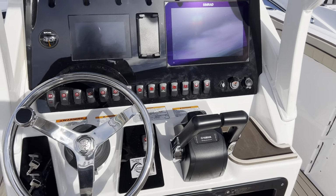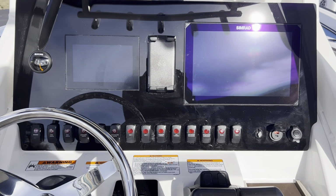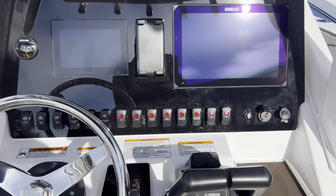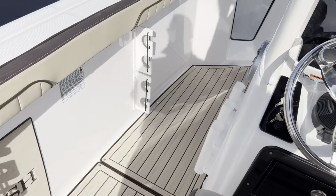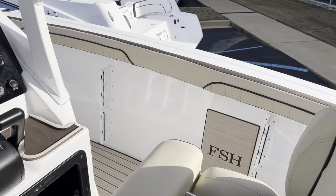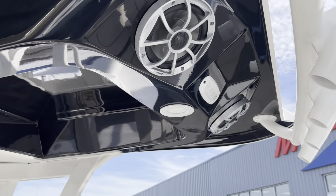The console has a 12-inch Simrad GPS chart plotter and what looks like a 7-inch Yamaha screen for all your boat technical information. Nice cubby down there for additional storage. Integrated rod storage on both the gunnels. And into the T-top, you have additional rod storage, speakers, and LED lights.